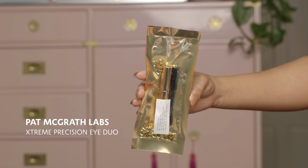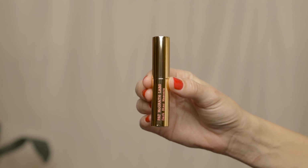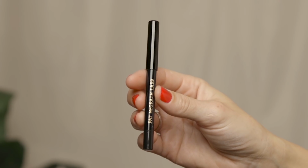Okay, so this is something that I think is essential for any makeup look, and that's a really good eyeliner and mascara. I think both of us, since we're artists, are very picky about eyeliner and mascara being really good and black and pigmented. Very, very much so. So this is from Pat McGrath. This is the Mini Smoky Eye Duo, and you get a mini Dark Star mascara and a mini Permagel eyeliner.